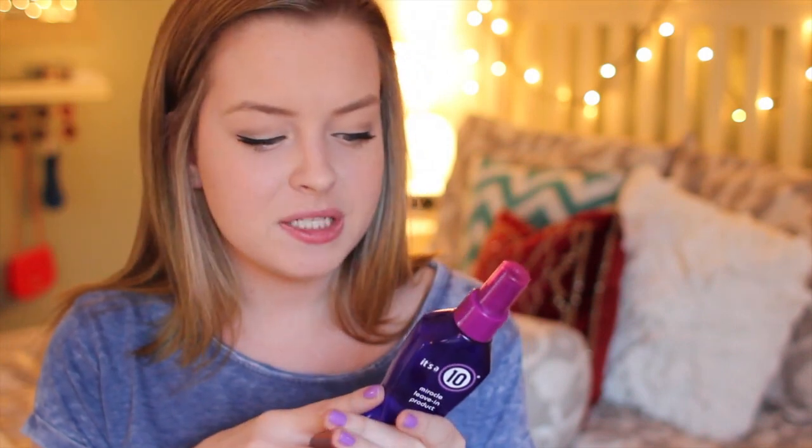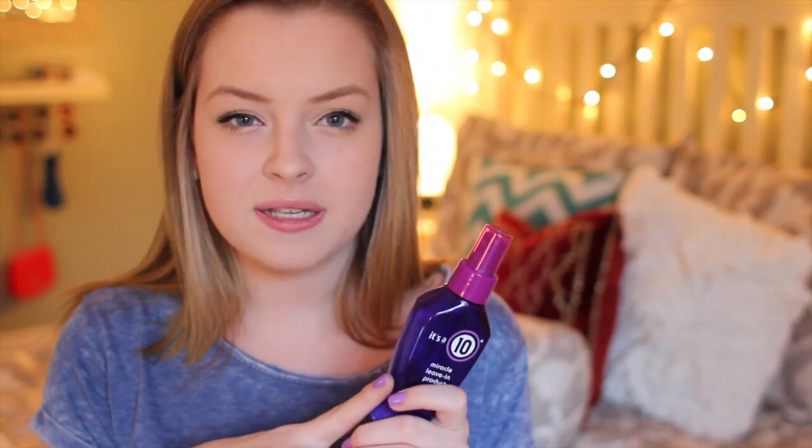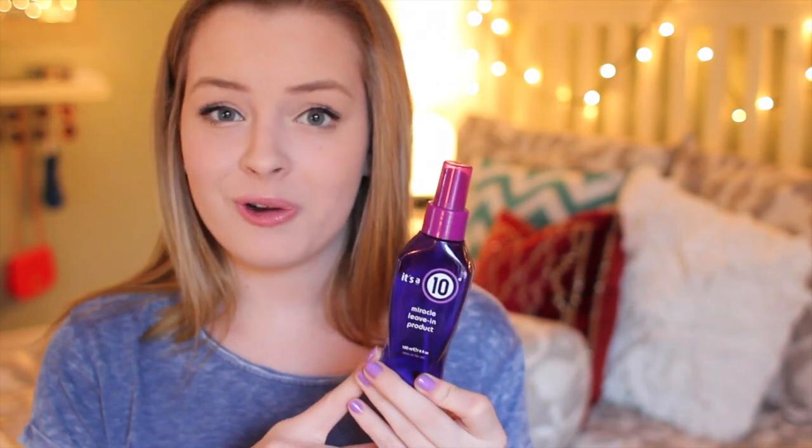Repairs damaged hair, adds shine, detangles, controls frizz, seals and protects hair color, prevents split ends, stops hair breakage, creates silkiness, enhances natural body, and flat iron spray and thermal protector. So as you can tell, it has a ton of benefits to using this. I spray it in my hair every single time after I shower. I just all around love this product.